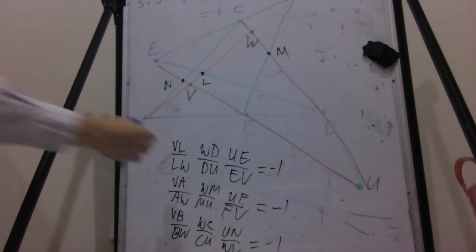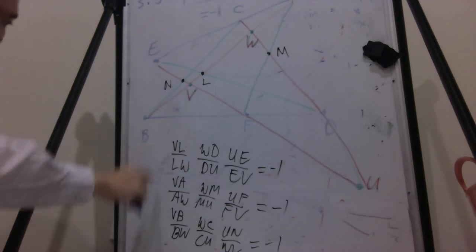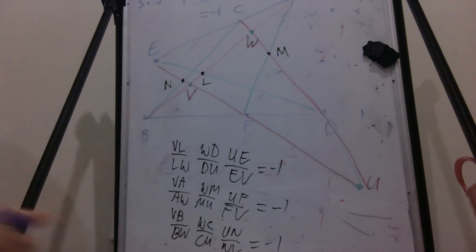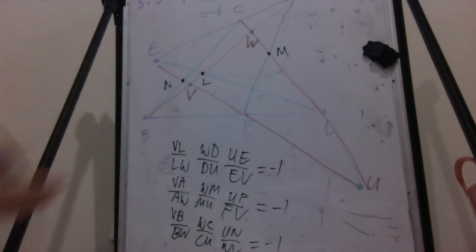Yeah, but look, it's here though. The sides of the triangle is always VWU, right? VL, that would be VA, right? I don't remember the formula either, but I can see these three and figure out what it should be. EV, VL, VA.